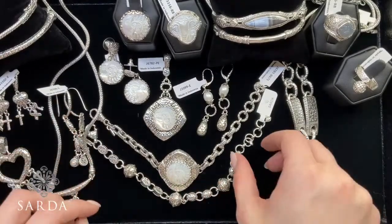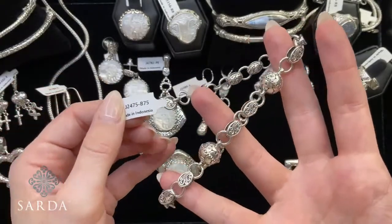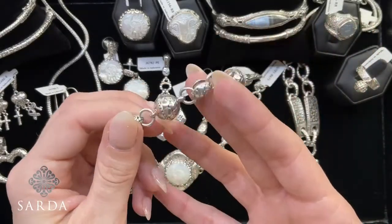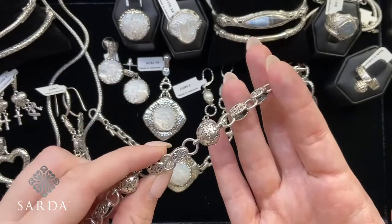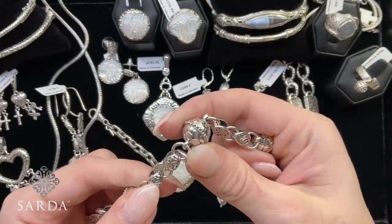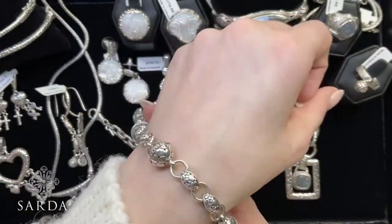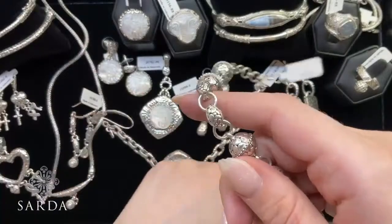And then moving into this silver bracelet. J2475, this is a Love One Another bracelet, fitting a 6 to a 7.25-inch wrist for $169.99. And so it's got these three-dimensional silver beads, these watermark little spacers, and a lobster closure on this one.